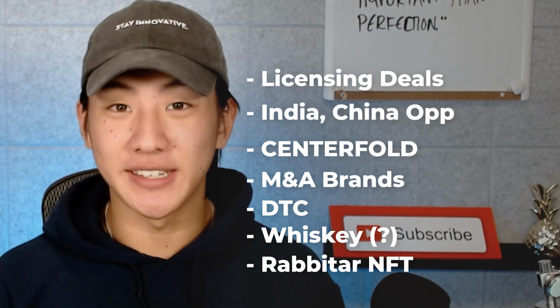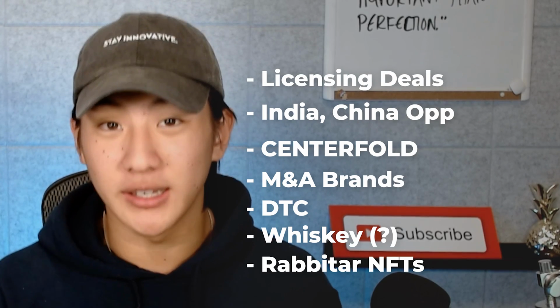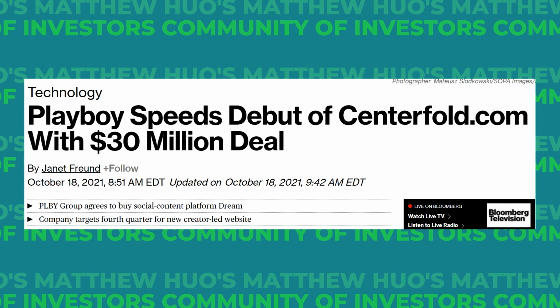And of course, most recently, their Rabbitars NFTs, a project that I estimate has already generated $10.4 million in Q4 alone. Clearly what it comes down to is execution. For example, Centerfold is great, but it hasn't actually launched yet.